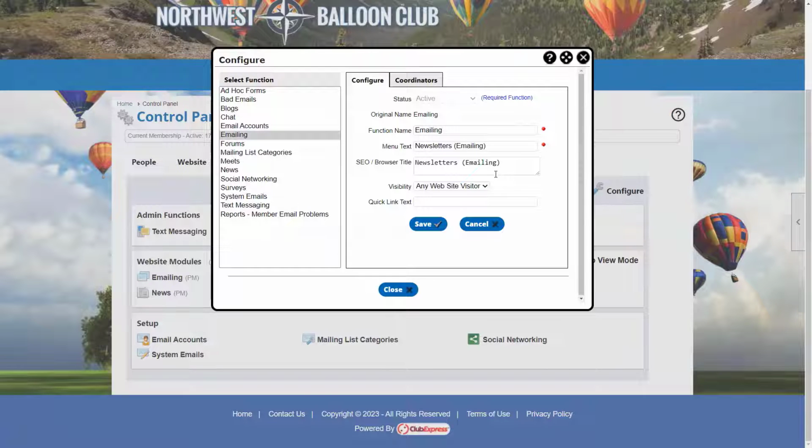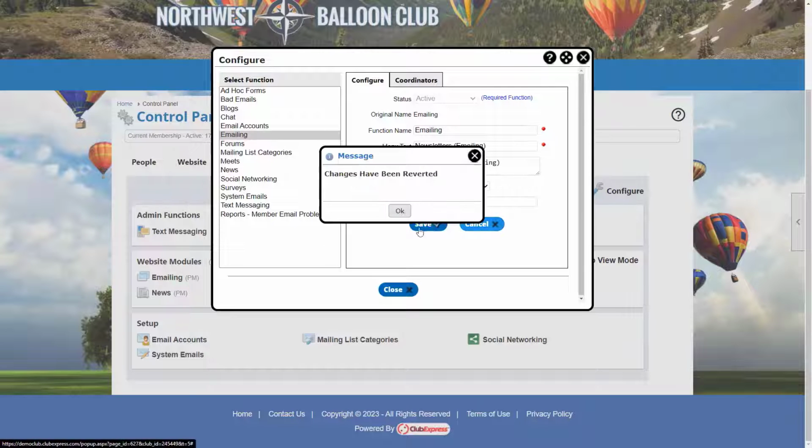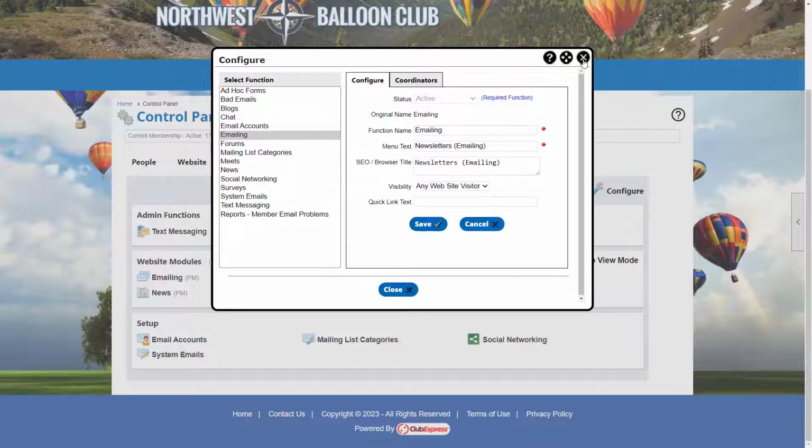So in this case, what I've done is I've changed just the menu text. I haven't changed the function name so I can keep track of it on the back end, but I've changed just the menu text to newsletters. And in parentheses for this webinar, I put emailing. You wouldn't have to put emailing, but so that I could tell them apart when I'm navigating to them from the menu. And because I've changed the menu text, I'll go ahead and cancel out of this.